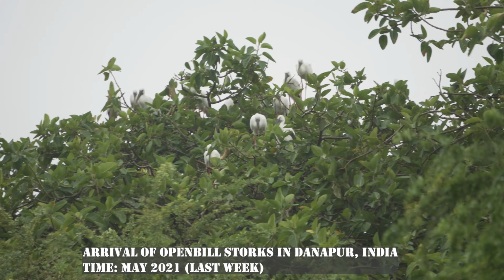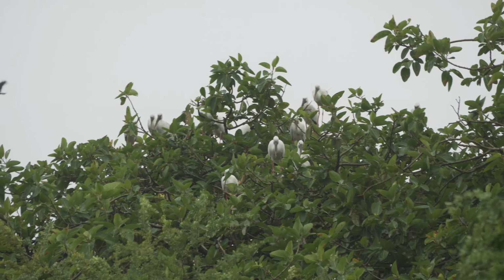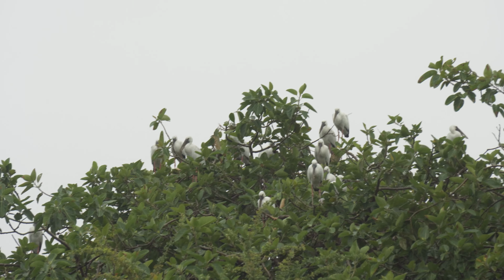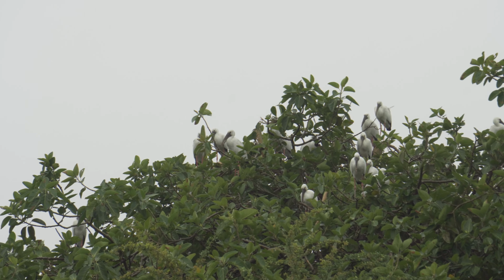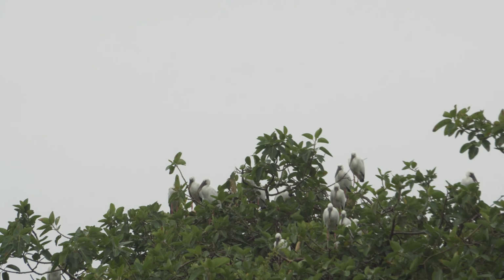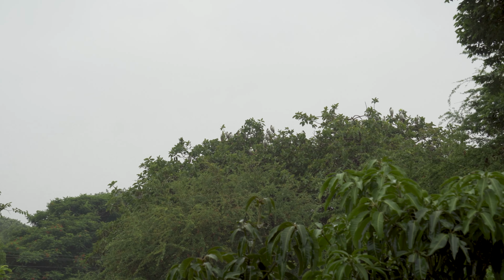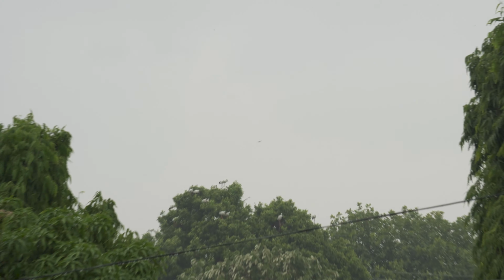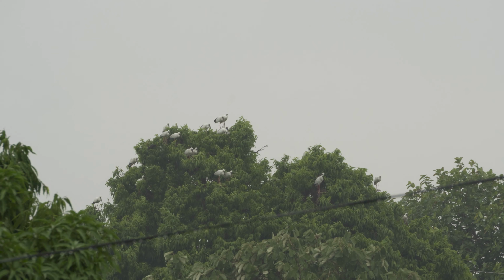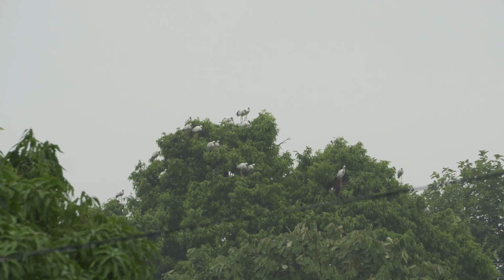These are the first arrival of Openbill Storks in Danapur cantonment, May 2021. It's raining, the bird is sitting silent now. Here also you can spot a few of the top birds. Amazing.